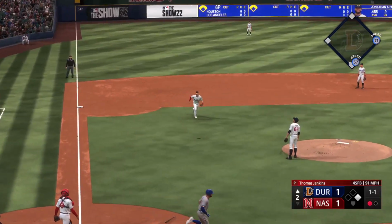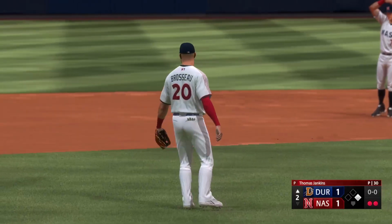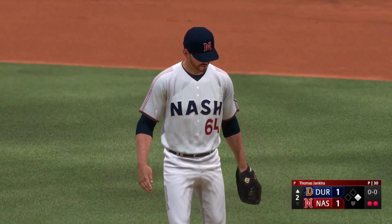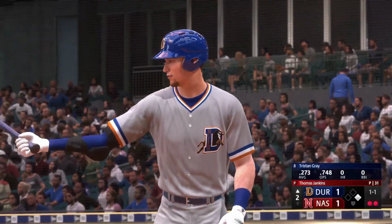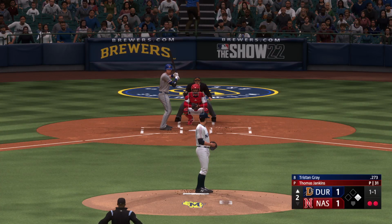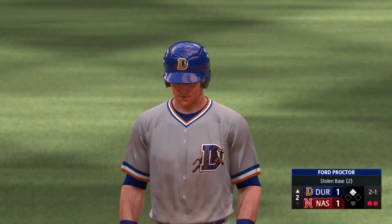Next pitch is popped up. Brasso puts the squeeze on that one, and there's two down. Batting it, the shortstop, Tristan Gray. Now here is Tristan Gray. Runner, runner, runner. Here's the pitch. Runner goes. There's a ball and safe. It's a stolen base.